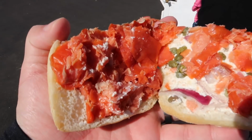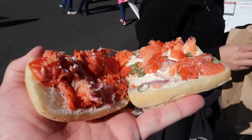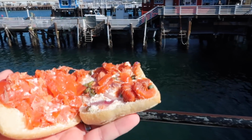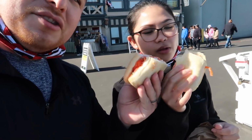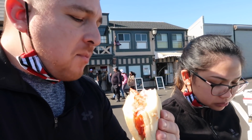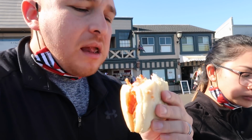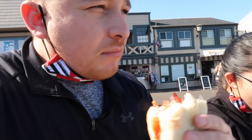All right, guys. If you look inside this, there's capers, cream cheese, and smoked salmon. So tasty, guys. Especially eating this ocean front. Right in the water. Cheers. So good. What are the green things? They're little capers. Caper? They're little berries, like little pickled berries. It's like a salted berry. Which we never had smoked salmon before. You guys are missing out on life.